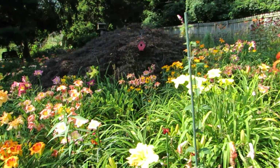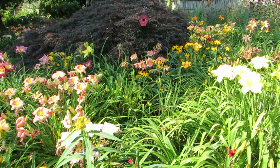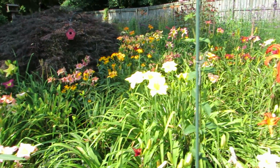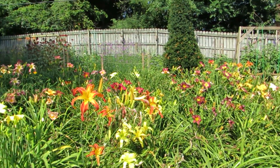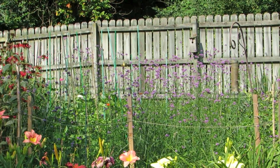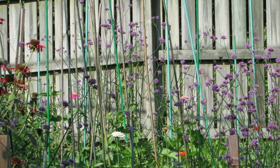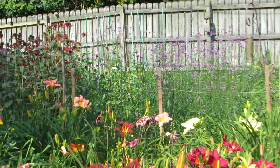And you'll also see there are some daylilies that aren't blooming yet, and that's a continuation of the late and the very late daylilies to keep the season going, so that when these daylilies stop blooming, I have more. And back there you can see another grouping of Brazilian verbena, and you can see a big yellow eastern tiger butterfly that's back there.